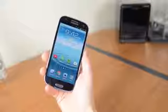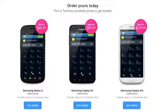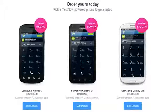So that means that you do have full freedom to switch, to change, to cancel your plan, do whatever you want. As far as the phones themselves go, they've got a decent selection, including the Galaxy S3, which is what I used to make this review. They've also got a Black Friday sale going on right now too, with $20 off all their devices. And if you want a different phone, for example something just a little bit newer, you can also activate your own Sprint Android phone onto TextNow and it'll work just fine. So it really comes down to what you want to use.